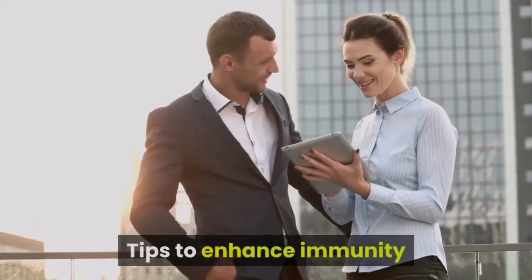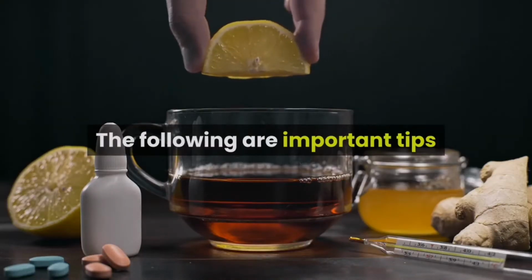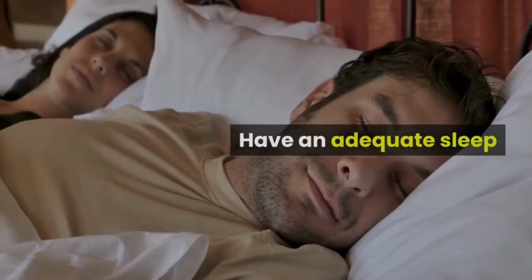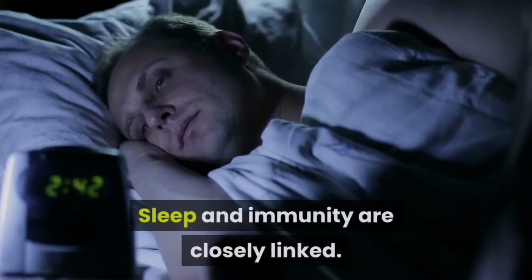Tips to enhance immunity. The following are important tips that will help us to enhance our immunity. Have an adequate sleep. Sleep and immunity are closely linked.